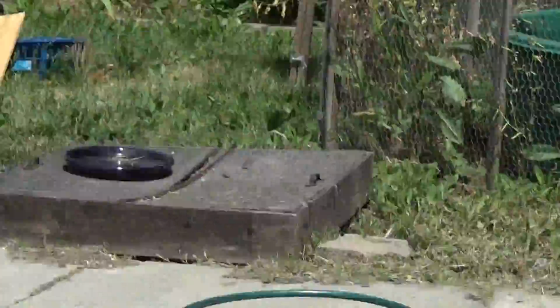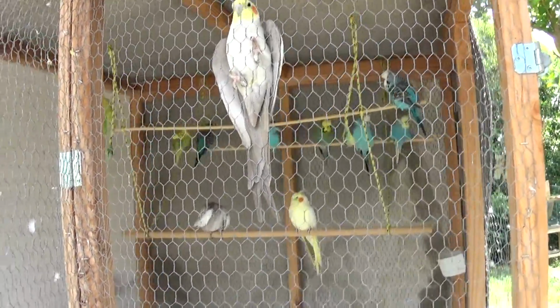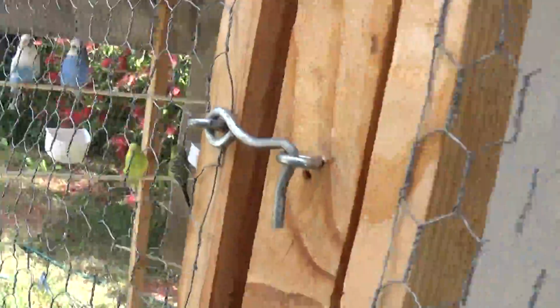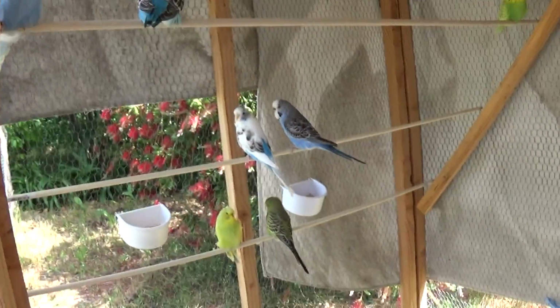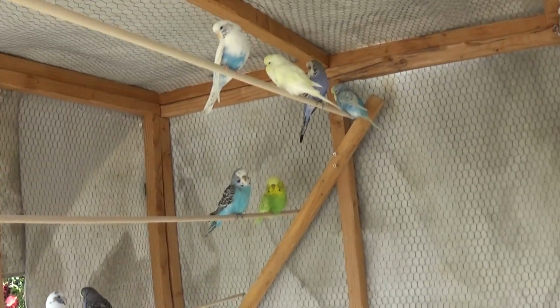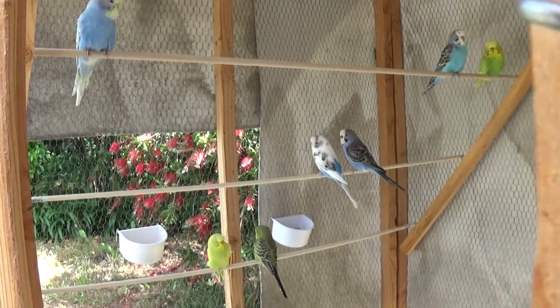So I have modified the girl side. It used to be like this with the hanging perch that swings around, but that's just not enough perch space. Those rods right there are 3 feet long, and there's only 3 of them. And if I'm going to stick all of those babies in here, we needed more perch space, because they'll fight over perch space. So I also put the male cockatiels in here on the boys' side. So now we have the girls and 4 4-foot long perches. So I've pretty much doubled their perch space. And as you can see, there's lots of empty space there for the youngsters to come in and sit.